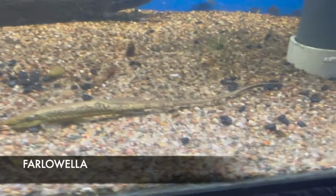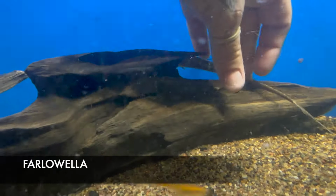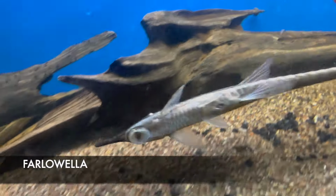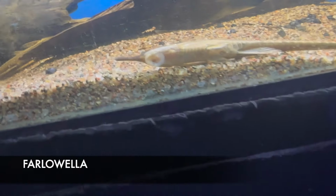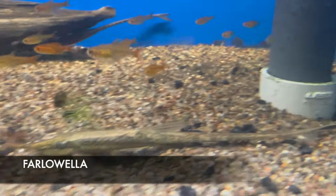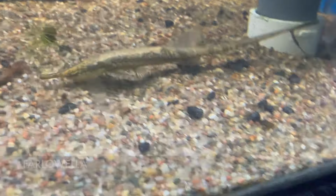Bizarre looking creatures are Farlowella cats. They are a type of algae eater, pretty good scavenger. They're also called a twig catfish. As you can see, they look a lot like a twig mixed with a sturgeon. They generally get no more than about 8 inches. Really good for a community tank for a really unusual algae eater.